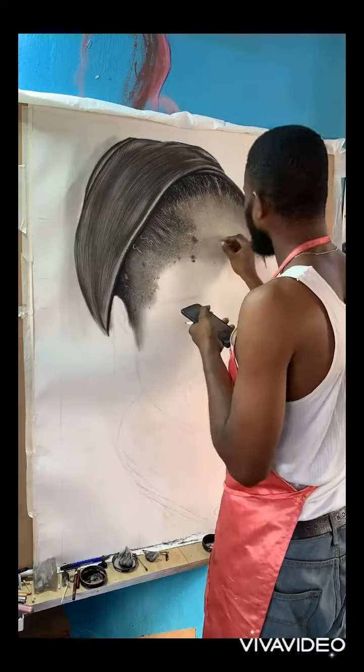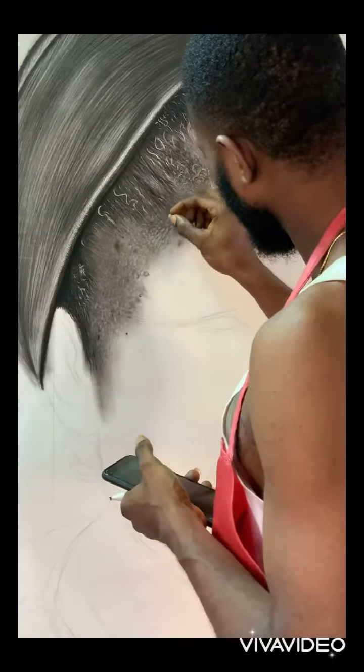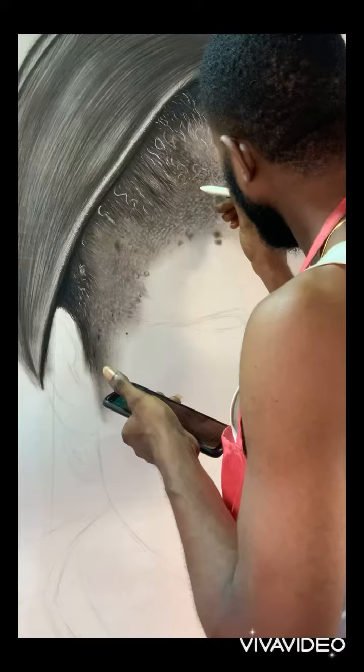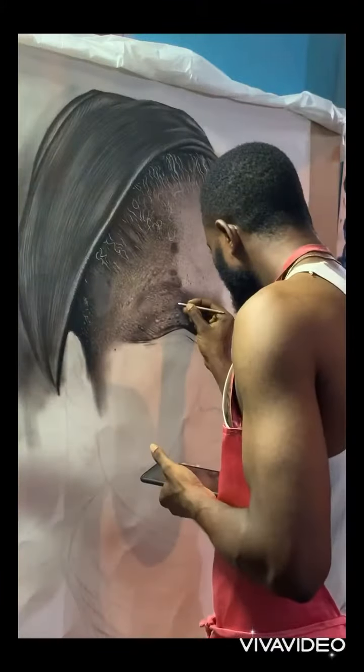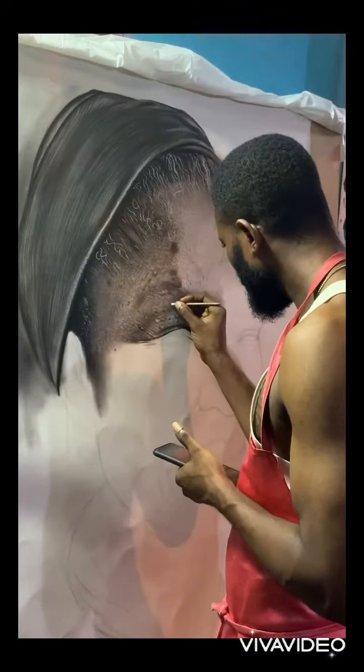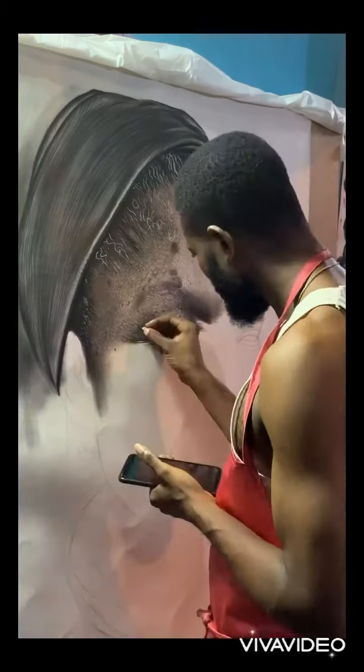Just as you can see right here, you see what I'm doing there. I'm creating details in my drawing just to make it look amazing, amazingly realistic. I believe you guys will love it.